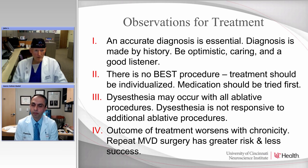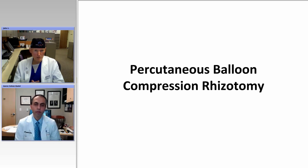Thank you. You can operate on virtually anyone with a good anesthesia team and get a good result, with the caveat that there is some evidence of compression. On the other hand, if the older patient has no evidence of compression on the image, I would use an ablative procedure.